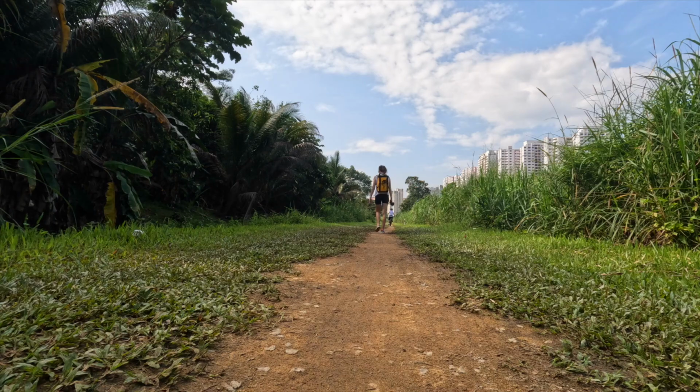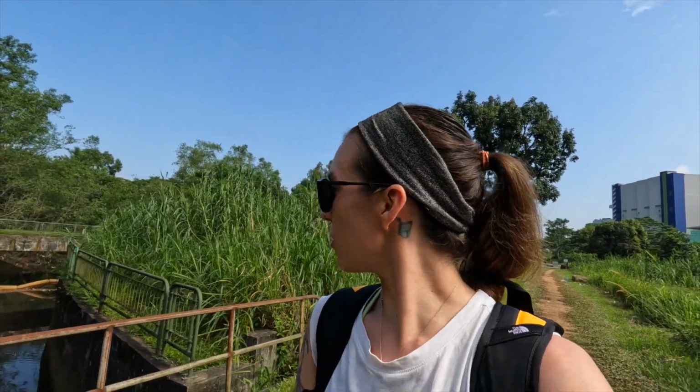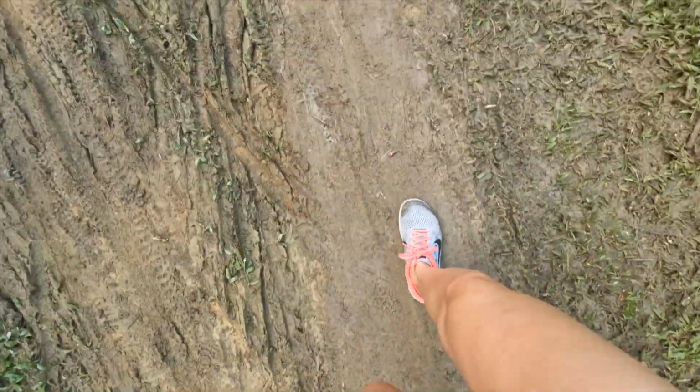I'm not sure if this bit would be good for buggies or not, or if you're planning on bringing your kids with a scooter. I don't know if this would be particularly suitable because the ground is getting a bit marshy. Once again, regretting my shoe choice. Walking boots would have been a much better option.